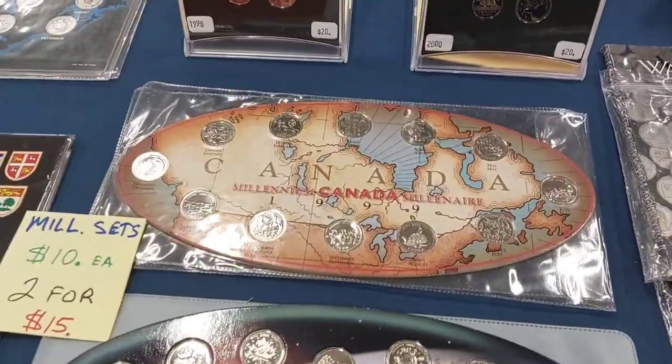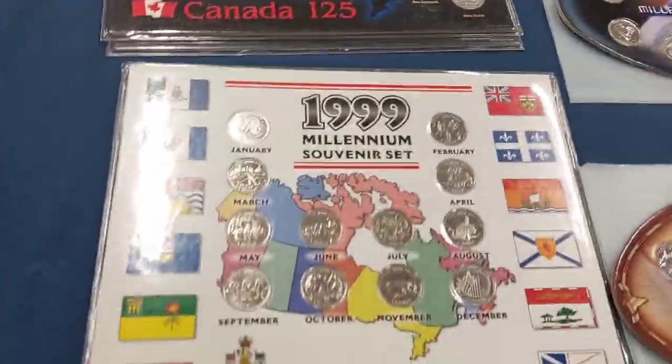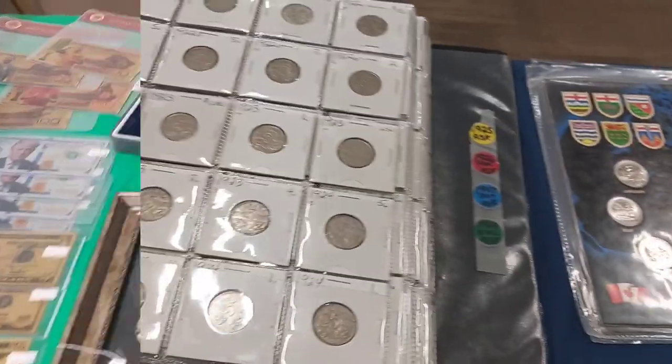Here is the last booth while walking out, and you can see that there are some coins. I'm not a coin guy at all. There was some hockey, so I decided to film. Always like looking at different coin sets. It's kind of cool. So let's go to the hockey and see what they have.